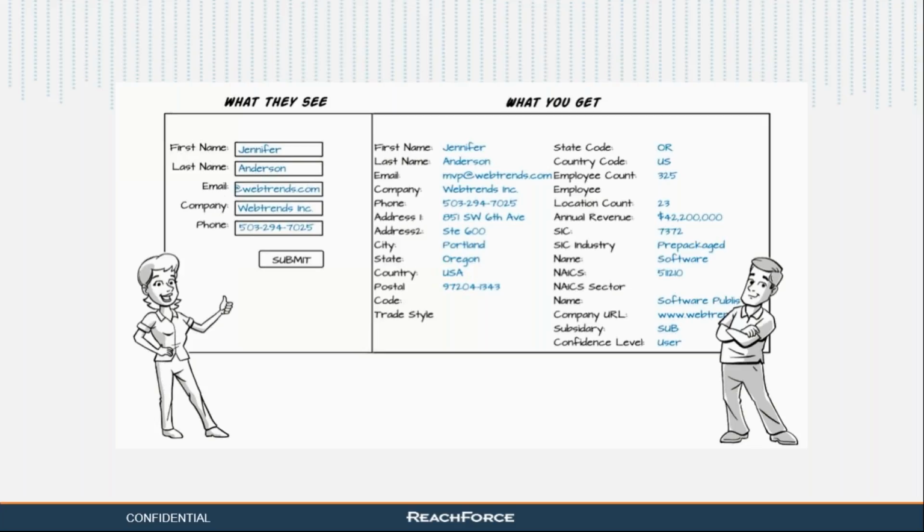One of the cool features of Smart Forms structured data is that it provides company information for domestic offices and the global parent company as well. So this can be really helpful when it comes to segmentation and trying to identify the possibility of a much larger opportunity that might be available.